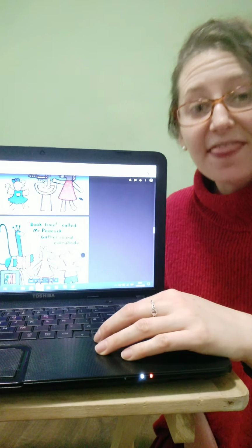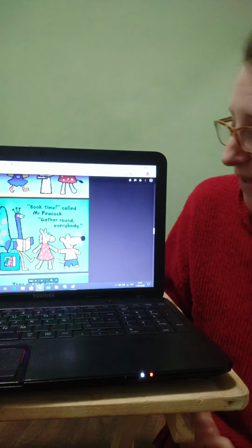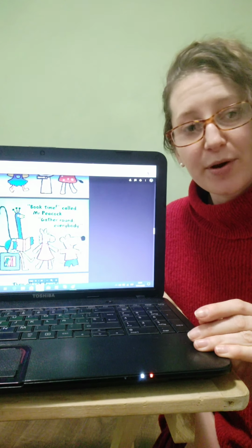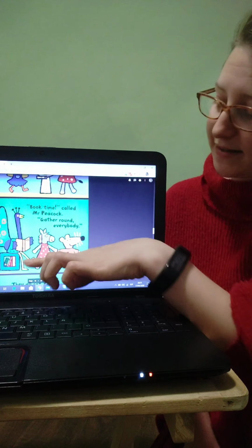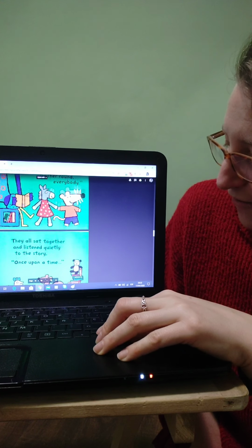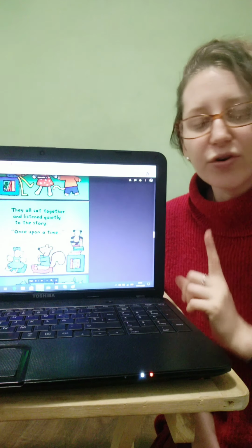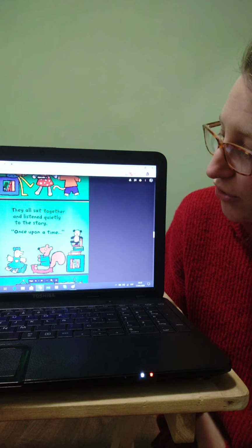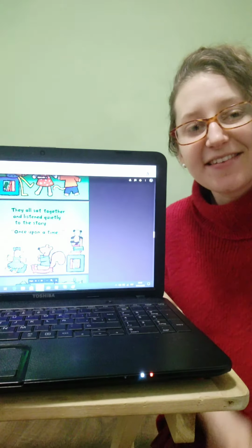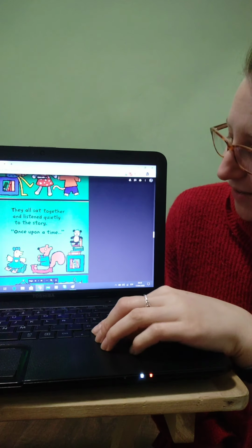Now everybody look, they are going to read a story. Just like you and just like me. Book time, called Mr. Peacock. Gather round everybody. Sit down, please, said Mr. Peacock. Look, everybody sat down. They sat down and they had no talking. Shh, shh, shh. They were quiet. And they listened to the story. They listened to the book. Well done, everybody.